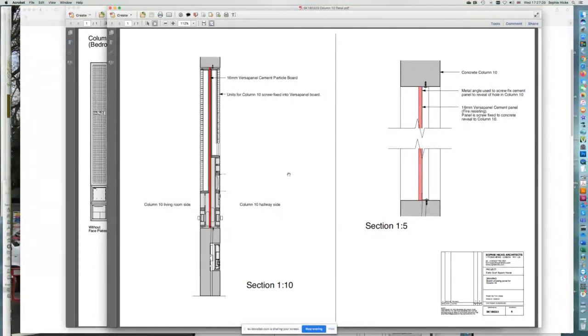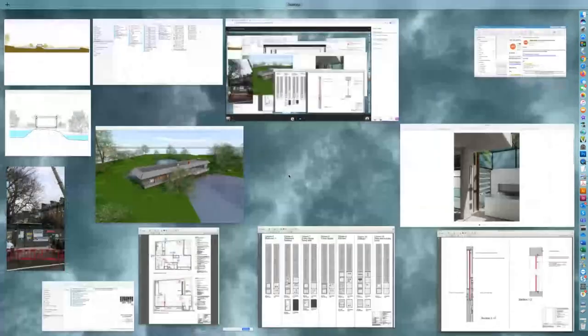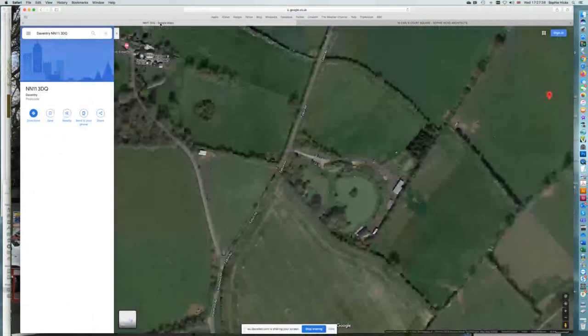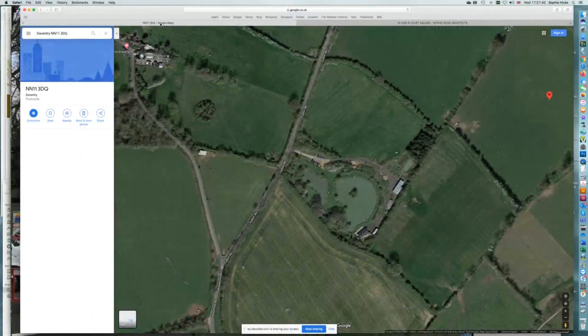Because I'm going to move to another project. So I'm going to move to this other one, which is this one. This is a house that we're in the middle of building. Well, this is the site, in the middle there. It is in Northamptonshire, on 2 lakes. So the land that was bought by the client is this much land here.